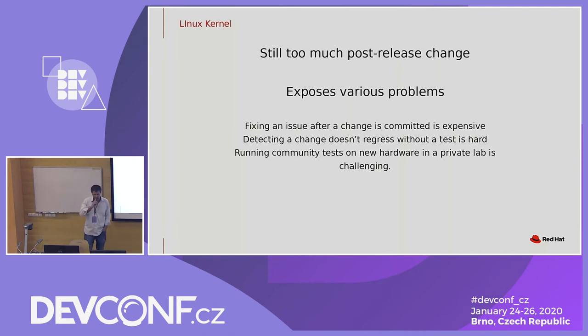The second issue I want to talk about today is that detecting a change that regresses without a test is hard. What do I mean by that? When you push a change up there, it fixes a problem in the moment. And then 14,000 commits later, all of a sudden, it's broken subtly. And without a test, verifying that it hasn't broken in a small way is difficult. That change all of a sudden breaks 2 or 3 releases later and no one notices it until it propagates down to the downstream distro and everyone complains.